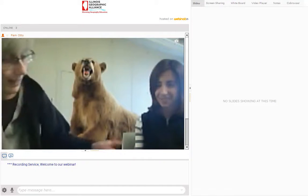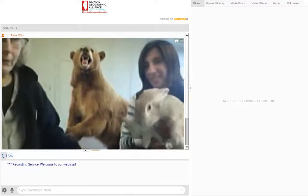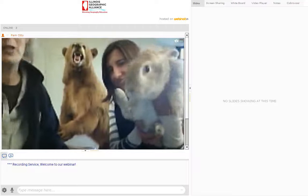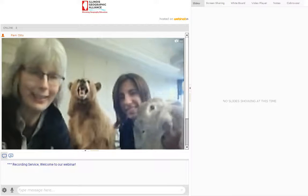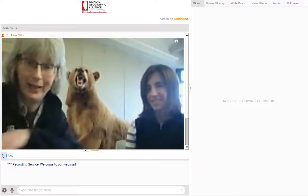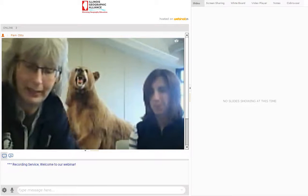We also have our friend Peter Rabbit. If we can see him here. Petey makes an awesome pet. Peter was bred to be a pet, and in fact, that's how we ended up getting him, through a pet rescue service.